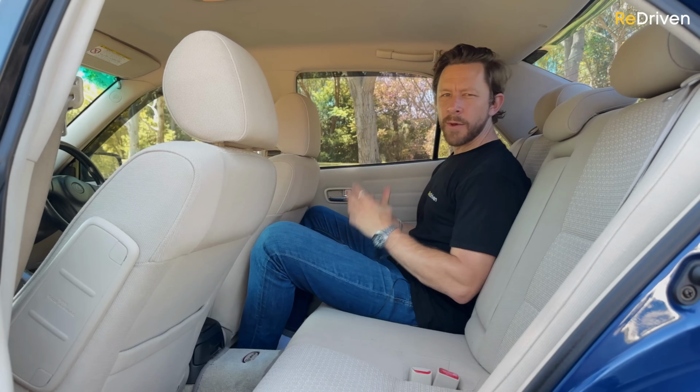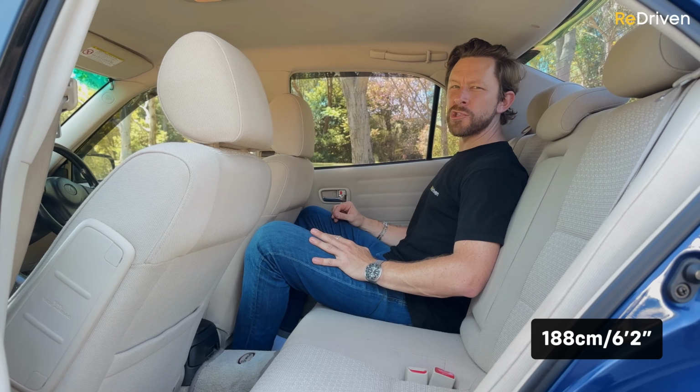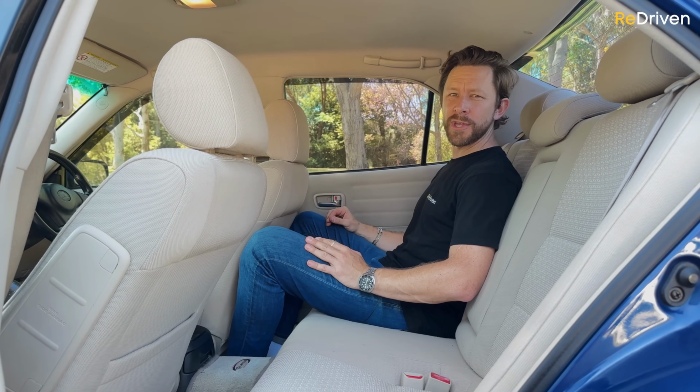Also, a negative with practicality, don't put your phone on the seat because when you accelerate, it vanishes into the rear. Now in the back seat, I'm exactly 15 centimeters taller than iconic 90s and early 2000s rapper Ice Cube. See what I did there?